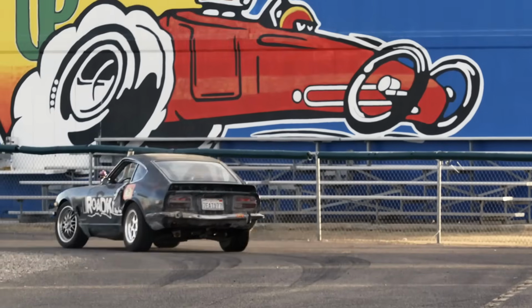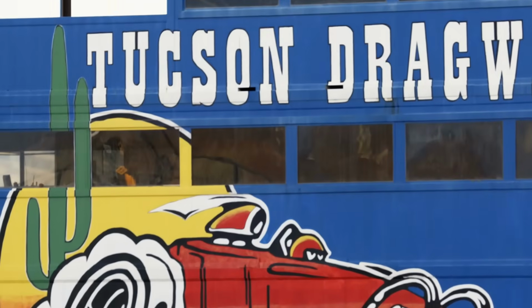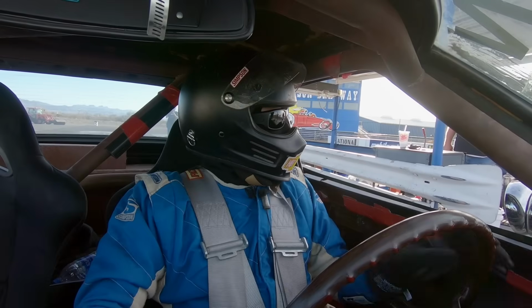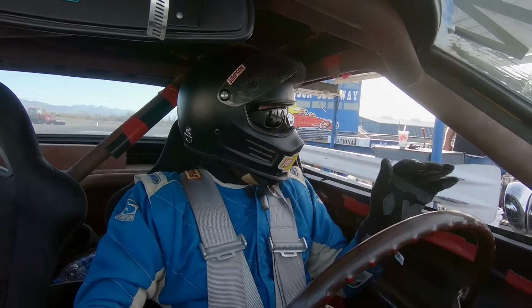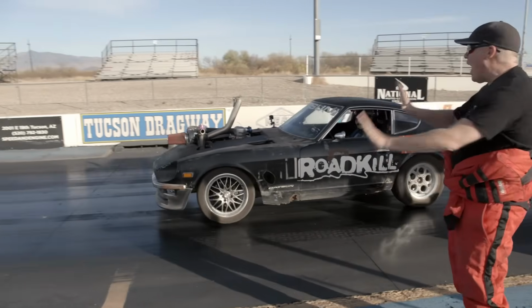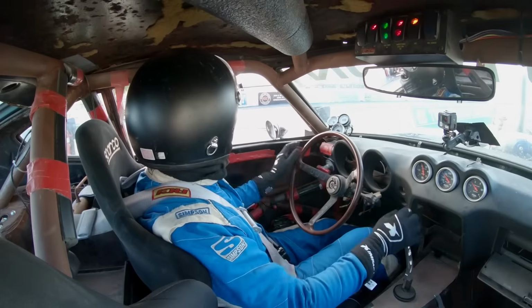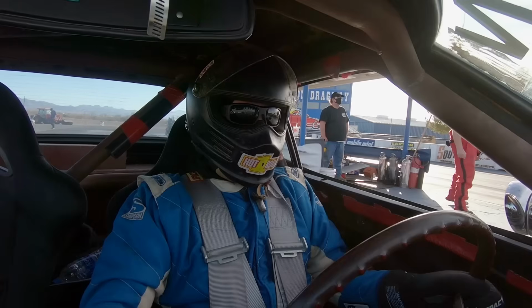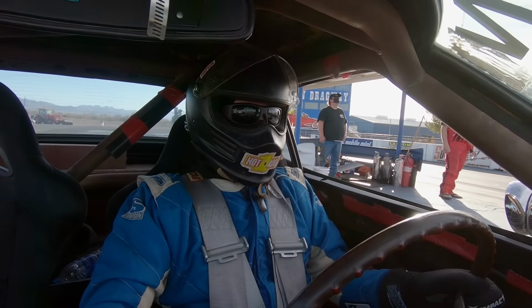Car's still running. Mike's gonna come right back around. Give it another shot. That was a stout launch. Did the tires spin? No. That was the clutch then. I thought you were riding the clutch. No, I was off of it. Oh, that's not good. I thought he had skills, but it's actually broken. All right, car. Let's try this again.